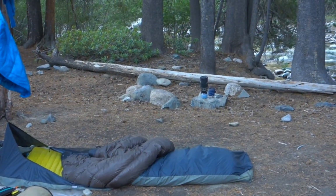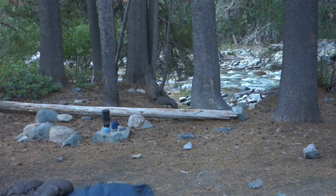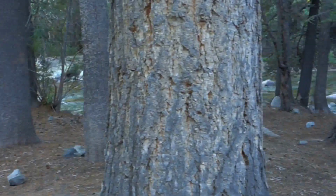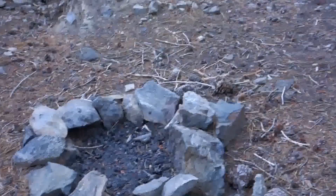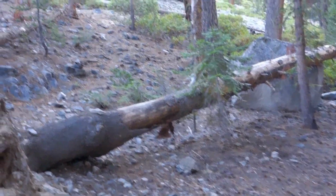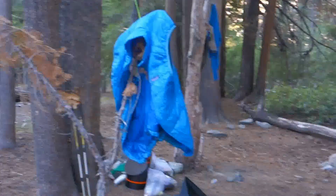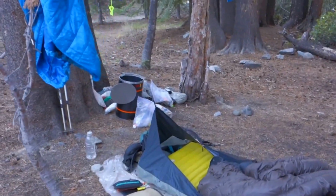This is my campsite on my last day of this hike by the San Joaquin River. It's a nice site. There is a fireplace, but I didn't make a fire last night. In fact, I haven't made a fire on this trip, but I have taken advantage of other people's fires. And my bear canister over there is open, waiting for the bear, but there's very little food left.